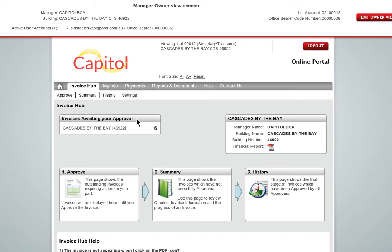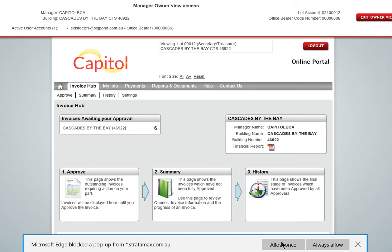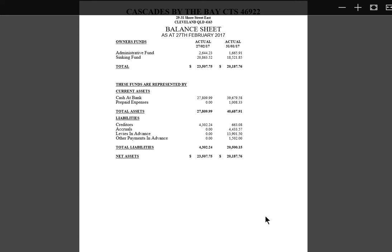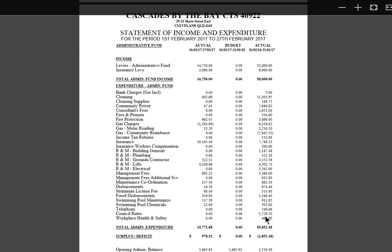system. If I would like to know how much money is in the Body Corporate bank account or how much money is in the administration or the sinking funds, I can go to the right of the screen here. I can click the button that says Financial Report and click on this icon, and that will raise to the screen a copy of the financial statement for the Body Corporate. That financial statement is updated overnight, so it should always reflect the most current information to hand.